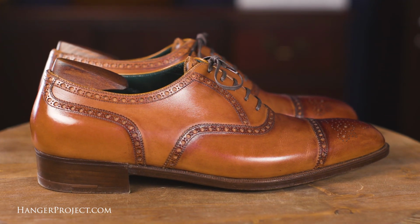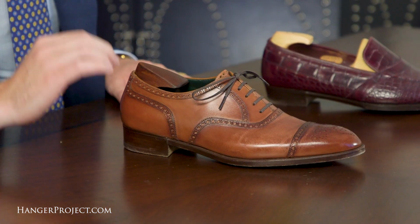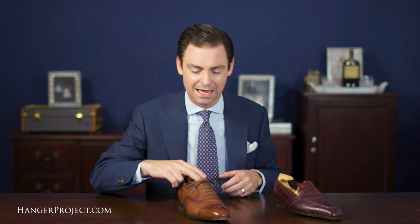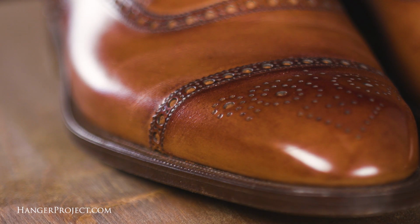It's a nice casual Oxford, so it's still dressy. You can see it has a good degree of broguing. But the brown is going to give this shoe versatility. It can be dressed down. I can wear it on the weekends. And this is just a beautiful shoe and an absolutely marvelous lace-up. I love the punching on the cap that, again, gives this visual interest and texture. You can see all the broguing patterns of the semi-brogue.